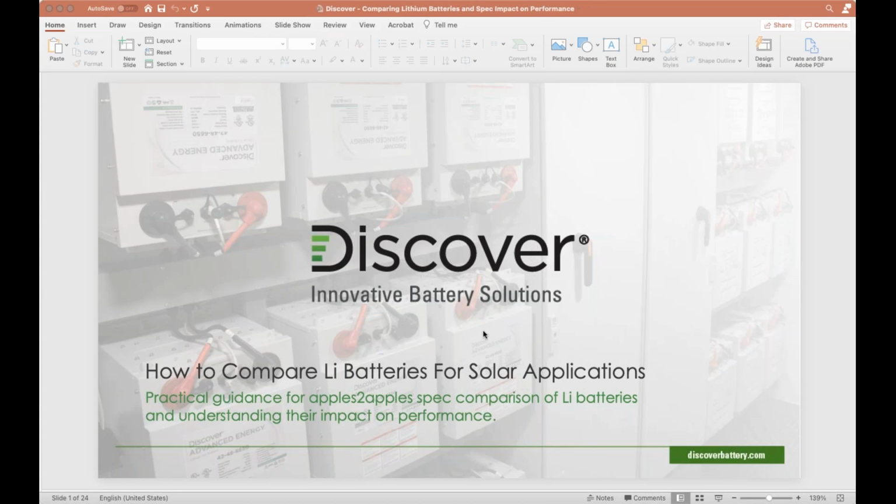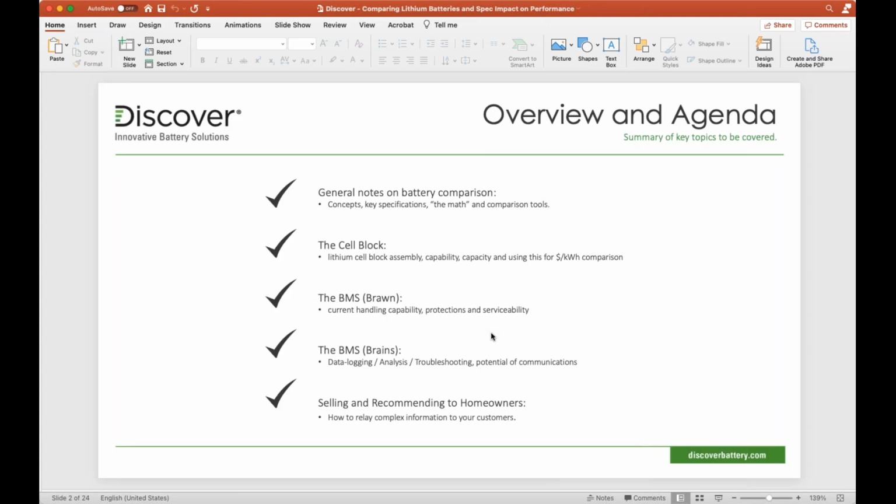Some of the things I'm going to be speaking to you about today are comparing and how to evaluate batteries based on spec sheets and published data, so you understand what you're getting into and what you're recommending for your clients. So without further ado, here's the general overview. We're going to go over the type of things and the basic math you'll need for comparison tools. Then I'm going to go a bit into the fundamentals of cell block and BMS design, as those are critical components of a lithium battery system that are unique to digital, electronic batteries, as opposed to old lead acid batteries. And then we're going to go into some of the comparisons and what to look for on data sheets.